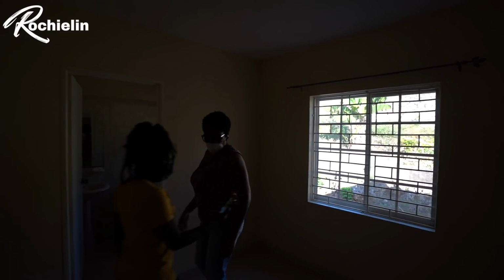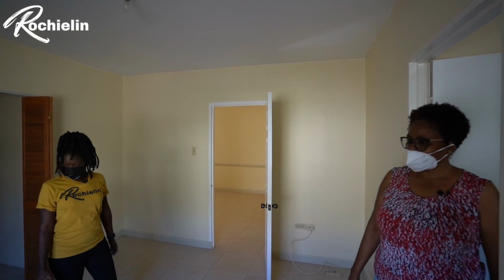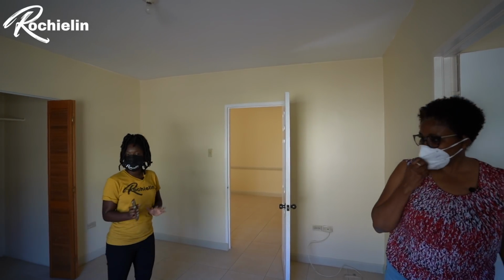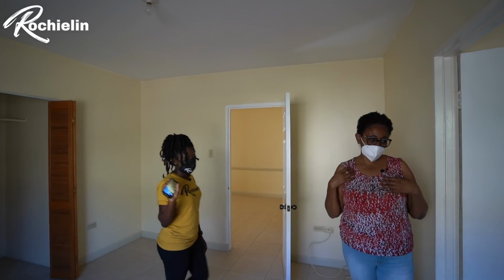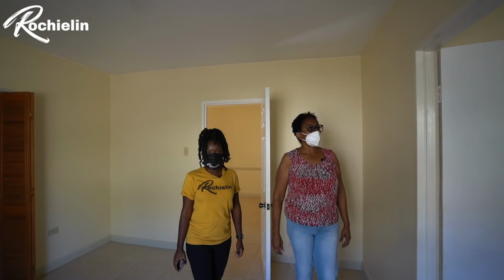I want to measure the room real quick. Okay. 11 by 12, so it's almost a 12 by 12. Good sign. Pretty much, give or take a few inches with the phone. So it's about a 12 by 12 feet room.